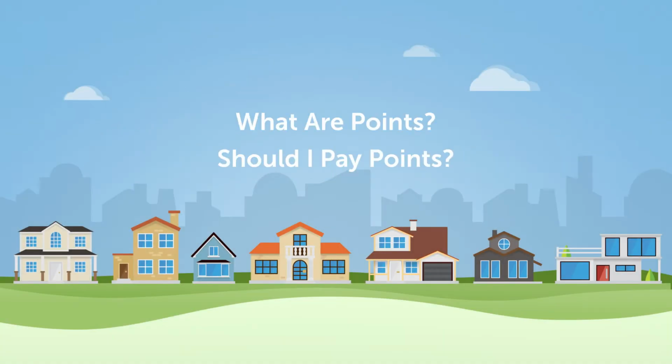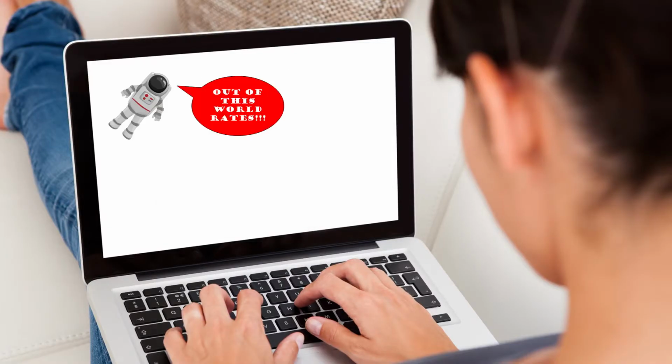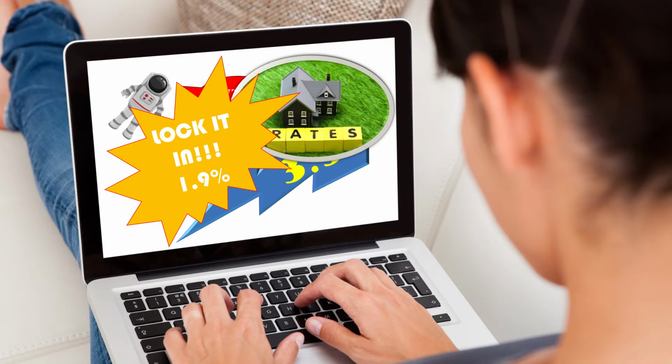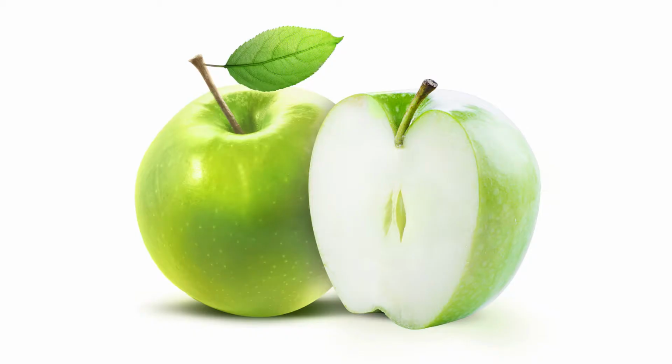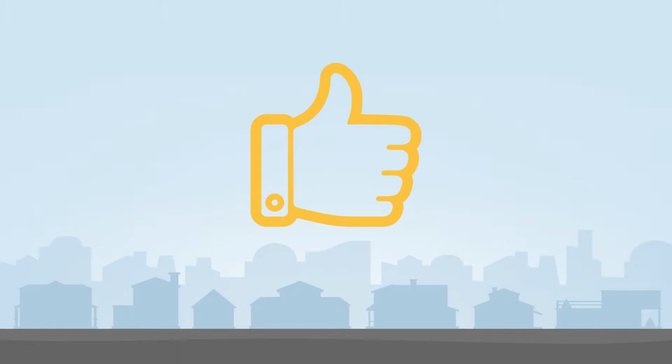What are points? Should I pay points? Okay, so you're shopping for mortgage rates and you're being overwhelmed with all kinds of quotes. We would always advise you to make sure the quotes you are receiving are apples to apples, because not all quotes are alike. We're not trying to scare you, but after all, knowledge is key to making great decisions.